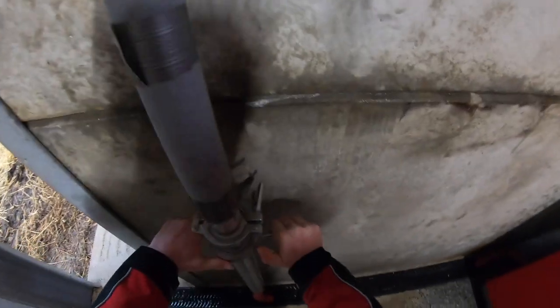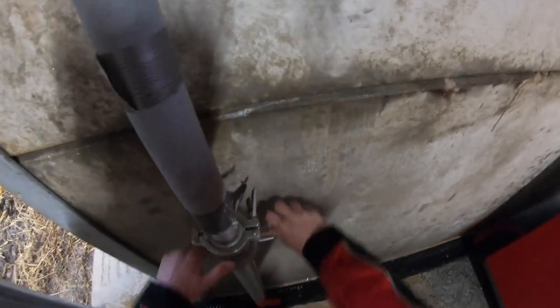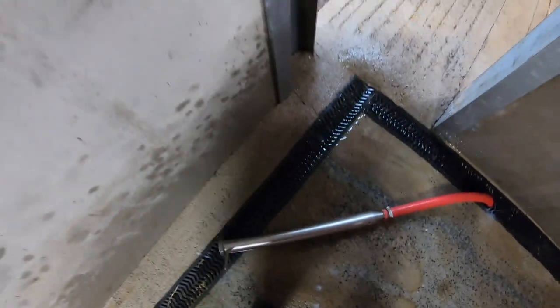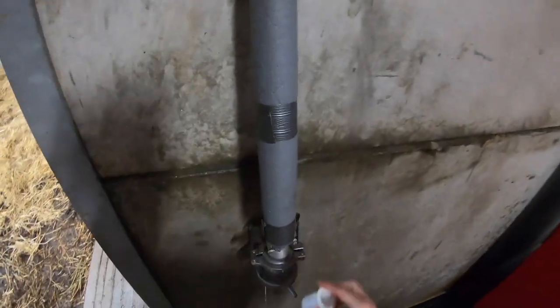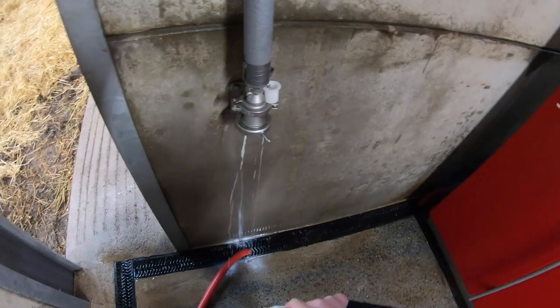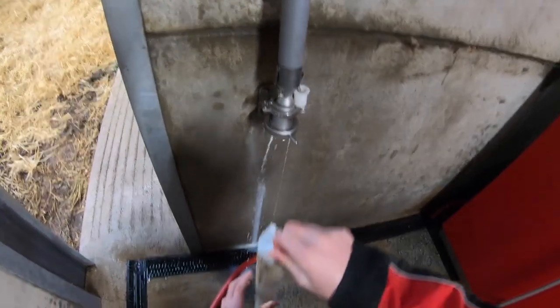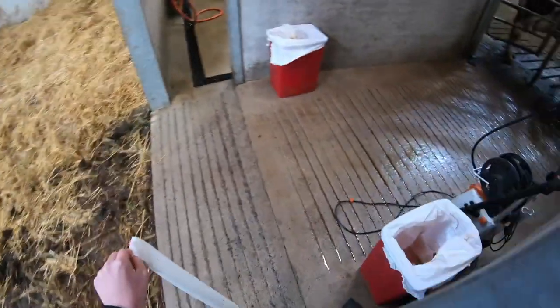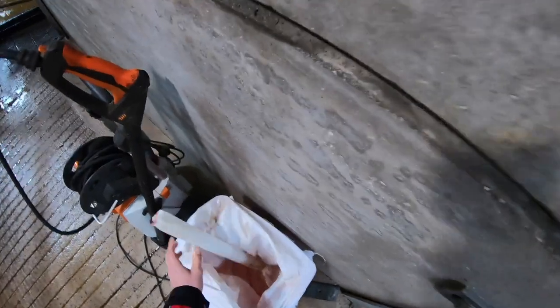First, we'll loosen this. As you can see, there's no pressure in the pipe, whereas if we didn't press that button, we'd have had milk chucked all over us right now. So we'll take that cap out. Take the old filter off and chuck it in the bin out here.